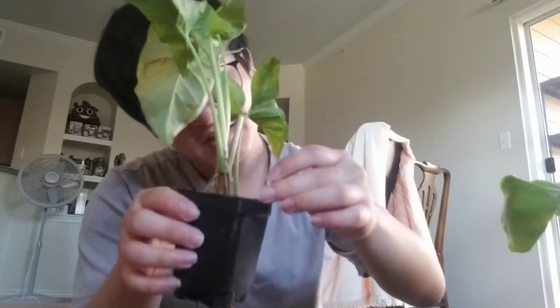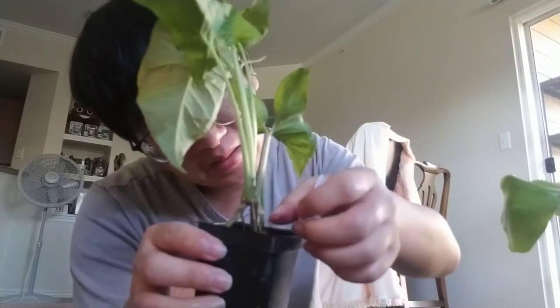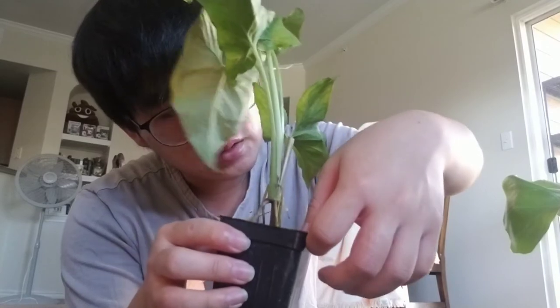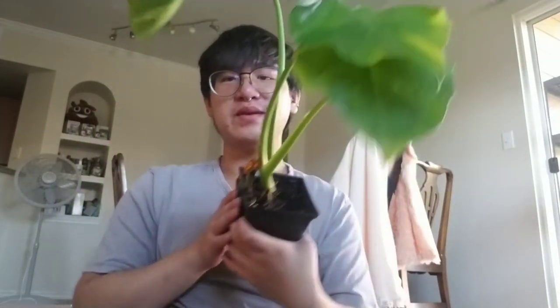And, oh wait. Oh! It actually came with a name. They're calling this the Syngonium Blush. So that's super nice. So again, here's the Syngonium. This was the freebie. Now again, do not expect any freebies from any place unless they explicitly tell you that they're going to be giving you freebies. And this is the actual plant that I ordered.